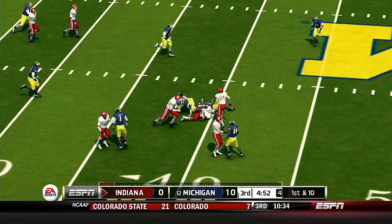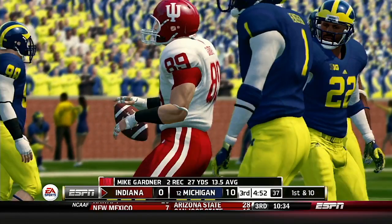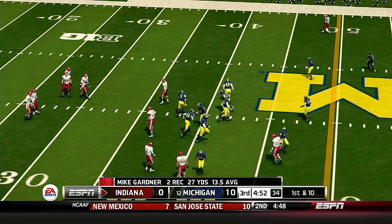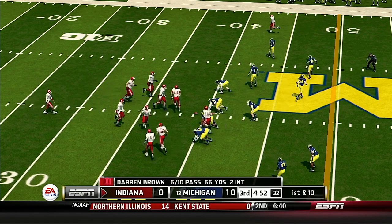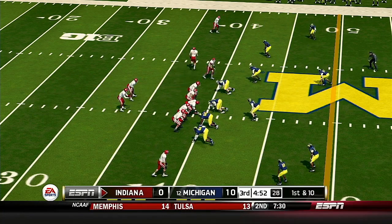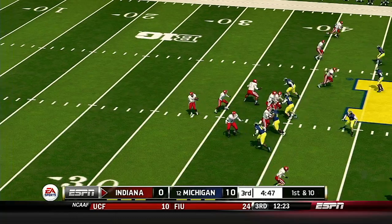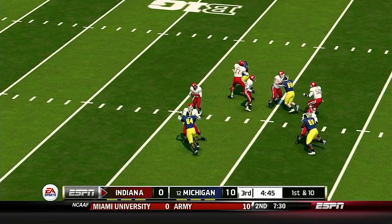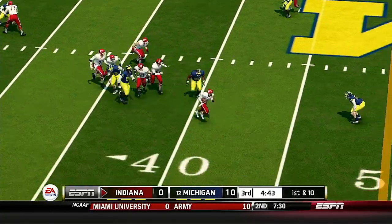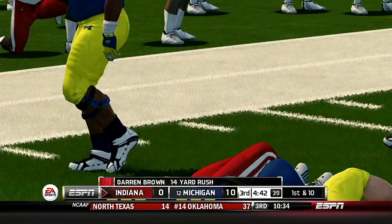Fires quickly, and he's got his man. Brought down around the 39-yard line. He is such a reliable target. You throw it anywhere near him, and this guy's going to get his hands on it and make a catch. He's scrambling, he's at midfield. Dives forward.